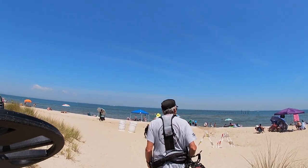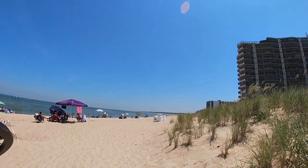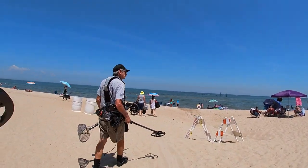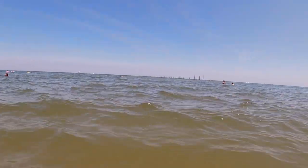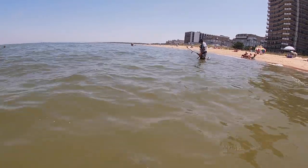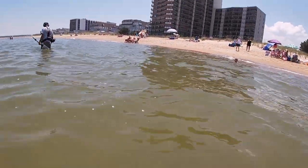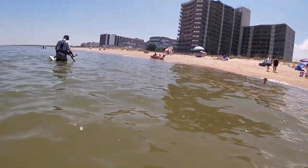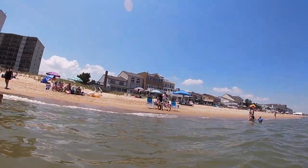Good depositor count. All the way down. That's what I like. Stand by. Nice, water is nice and warm. I like it. Mumbles man's right there. Depositors all along the beach.